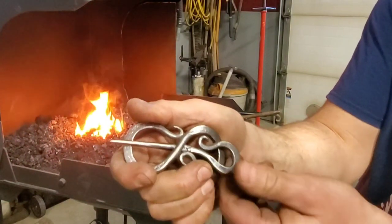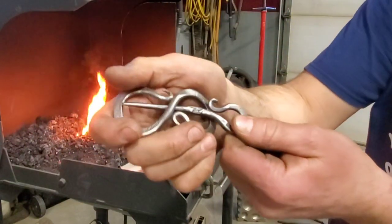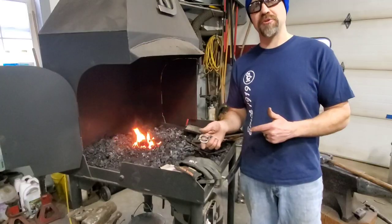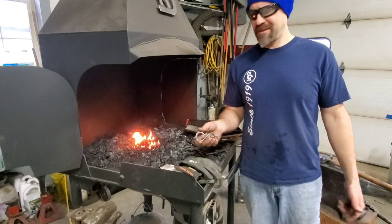Sort of has a little bit of a positive detent. Got my little emblem right there, the real tiny version of it. All in all, I'm real happy with how it came together. I was able to turn dumpster garbage from some old mattress spring into this.